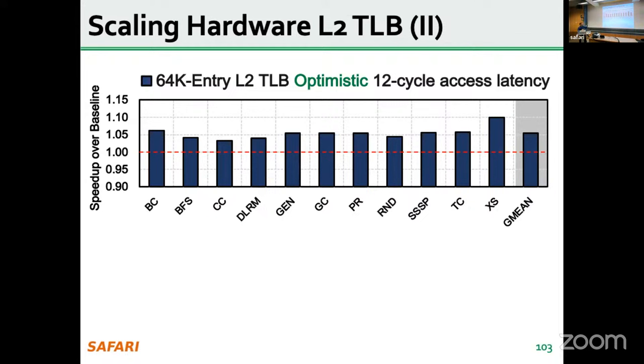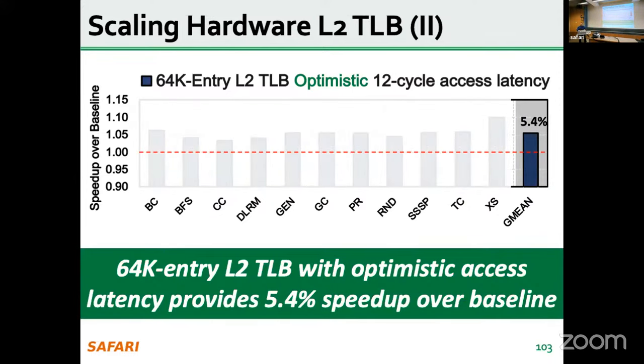And in this plot, we demonstrate the speedup that we achieve over the baseline system that uses a simple 1.5K entry L2 TLB, compared to an optimistic system that uses a 64K entry L2 TLB with the same access latency as the 1.5K entry L2 TLB. And we can see that we also succeeded. The 64K entry L2 TLB with an optimistic access latency provides a 5.4% speedup over the baseline system.